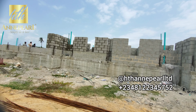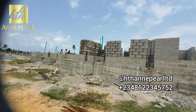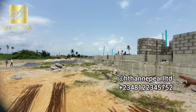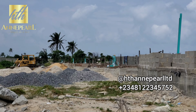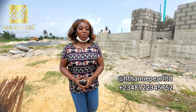And actually, I'm seeing the whole 3D right here. Can you see it? This is really, really lovely. I'm actually very impressed. And as you can see, we also have other apartments over there that are ongoing. We've checked all of it. The foundation is very, very solid. You all know that it's very difficult to get an apartment within Ibeju-Lekki houses, but this is something I would always recommend to everybody.